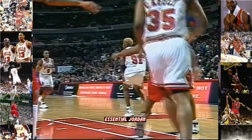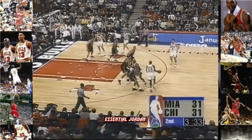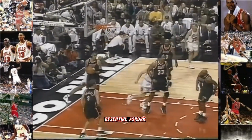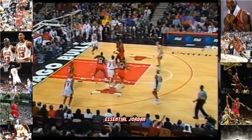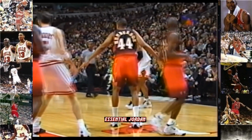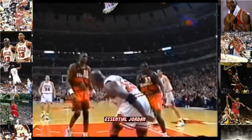What a beautiful play to cut it to a 2-point deficit now. With 5:14 left, we'll take it with them. The offensive foul. Chicago ball. Jordan whips the pass to the cutting Pippen. Michael way up. Yeah. Nice look by Dennis. He came around the top of the key and then went backdoor on him, and Mike hammered it.